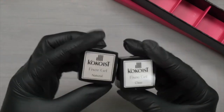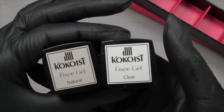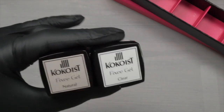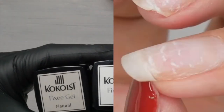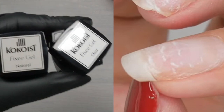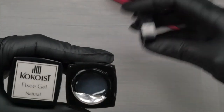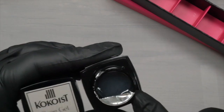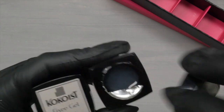All right, and now it is time to talk about one of my favorite releases, the Fixie gel. So again, Fixie gel natural you would use to extend a nail, and Fixie gel clear would be to fix a crack or a tear on the natural nail. And it has fibers inside, so again, you won't have to apply a silk wrap to repair the nail. These are nylon fibers in there.